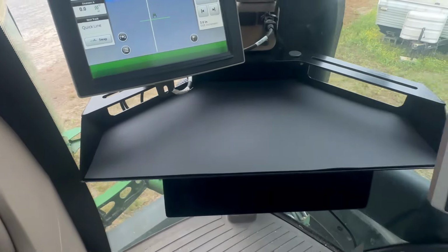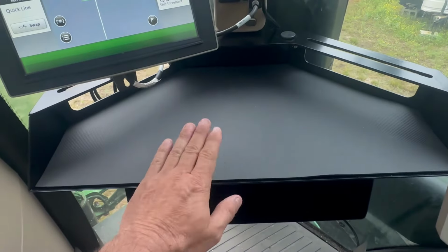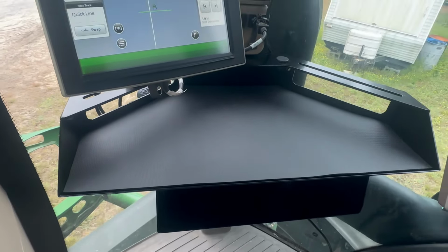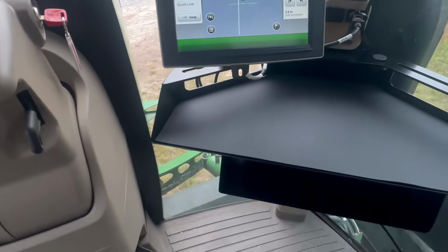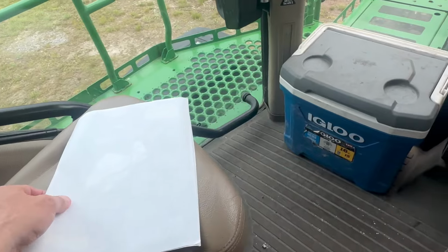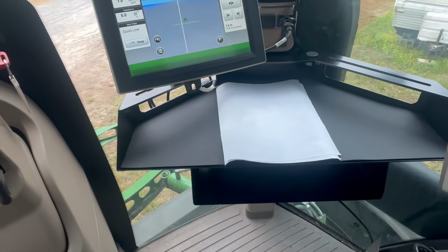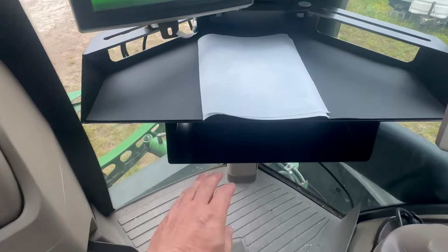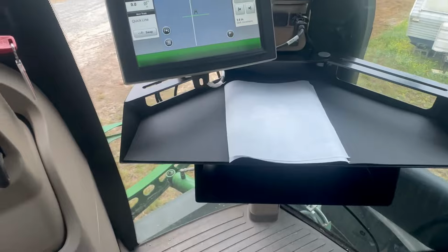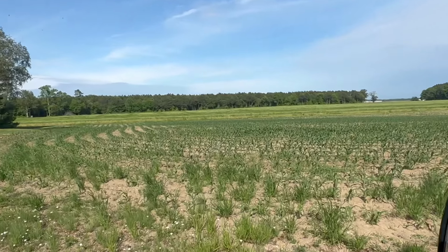Want to show everybody what I added in my spreader. Little desktop thing, Lankota sells it. I really like that. So it makes it nice. I used to keep the maps here on the floor, on the seat. They'd slide off. Now you can just set them right up there. Got a nice little storage area in here too for books. I really like that. Really like it.